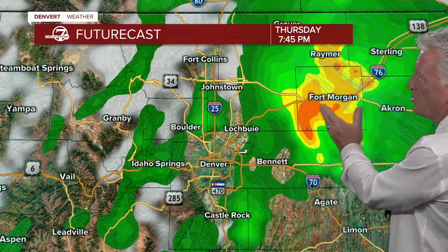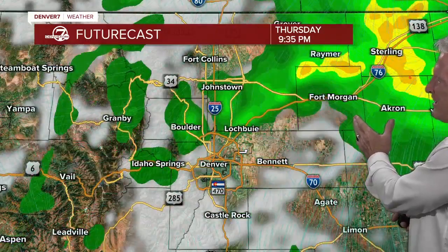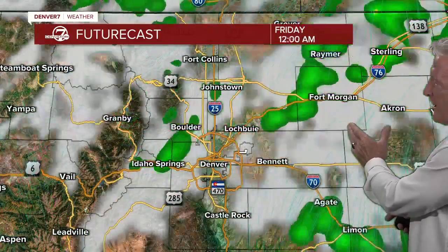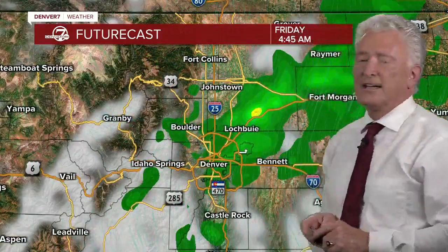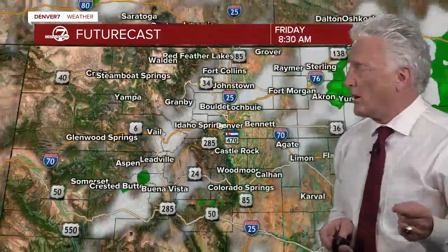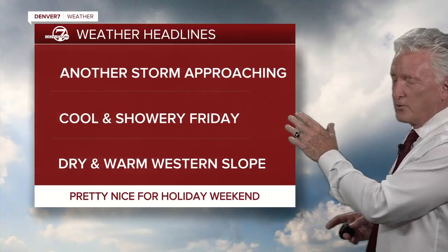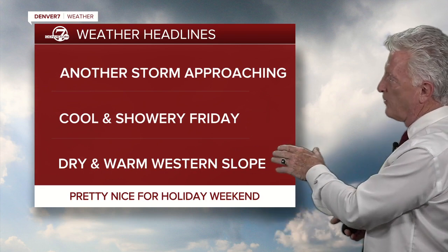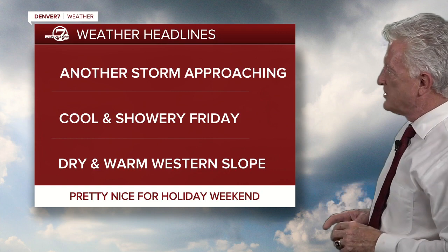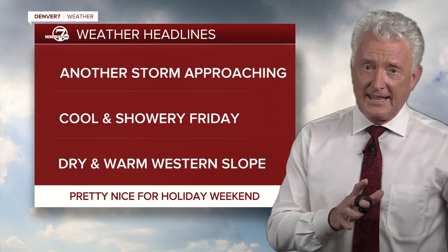The brunt of it will shift off to the east of us toward Fort Morgan, where, boy, they had a rough night last night. They're going to get another one tonight between about 7 and 8 o'clock. And then overnight, we'll have lighter showers, giving way to more rain tomorrow. Our headlines are as follows. Looking ahead at the activity, we will see strong storms coming through in the next hour or so again over the metro area, then cool and showery for tomorrow. Dry and warm conditions continue on the western slope, and the overall weekend looks pretty good. We'll get to that in a little bit.